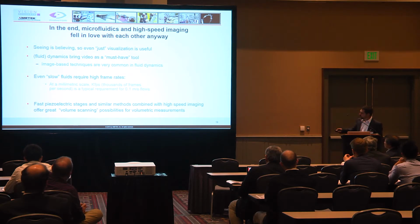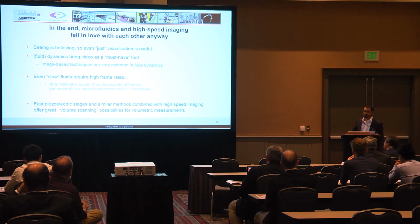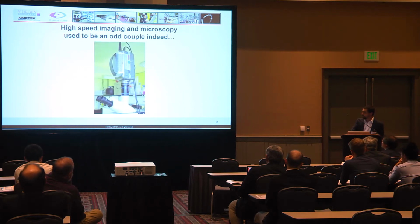One more thing that I haven't mentioned yet, which is important as well, and we'll see more of that later, is that volume scanning is commonly used in microscopy, of course, for many years as well, allowing you to scan a volume, for example, on the z-axis, fast with piezoelectric stages. If you combine that with high-speed imaging, that brings you a nice combination that allows you to scan quickly and refresh your scan of the volume at a high refresh frequency. So one more level of velocity that we need to take care of.